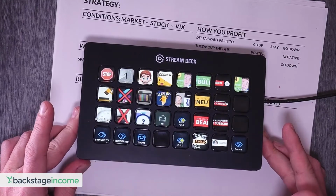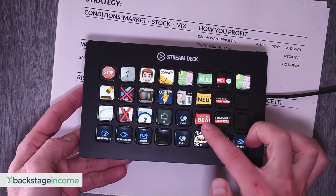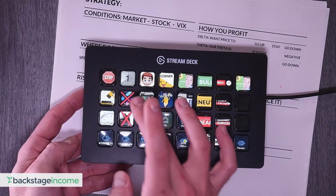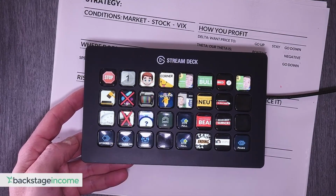So there's a little bit of a glare. But ultimately, it allows me to set things up right here so that I could just push buttons. Where do I want to go? Do I want to pause the video? Do I want to pop in an intro? Do I want to kill the logo, not kill the logo? So there it is. Kill it, not kill it.